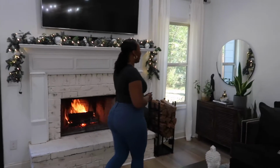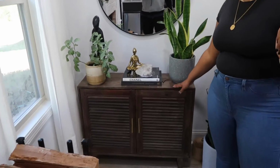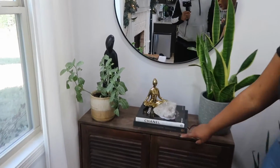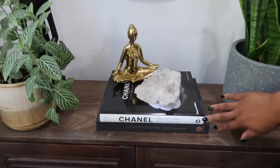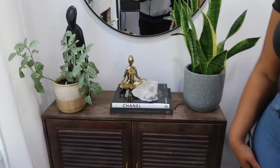So that's that. And this little console table where we hide our cable boxes, our router and everything, we got from TJ Maxx. And then I have some coffee table books on here. We've got the Chanel coffee table book and the Alexander McQueen. And I have this stone there and a little Buddha because of course.